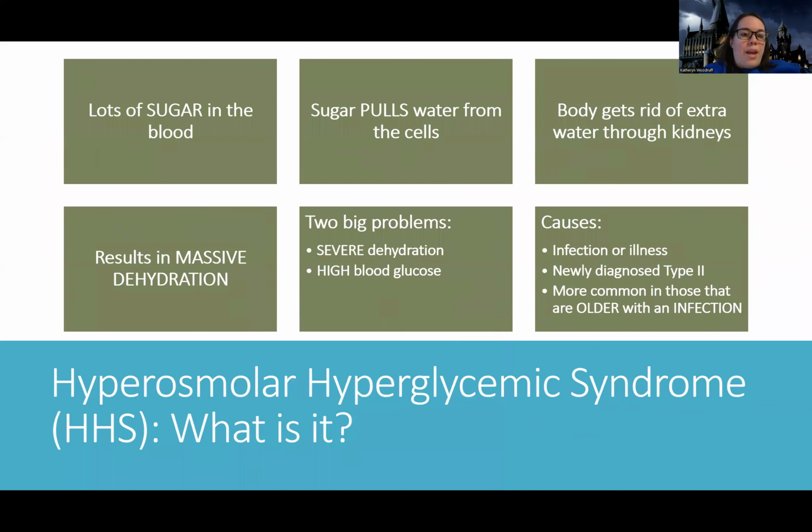All right, so now let's compare this to HHS. So HHS is the same exact process happening with one exception, that this is more common in type 2 diabetics. What's happening here is that it's a severe hyperglycemia which leads to dehydration. Compared to DKA, this is the exact same thing that's happening.